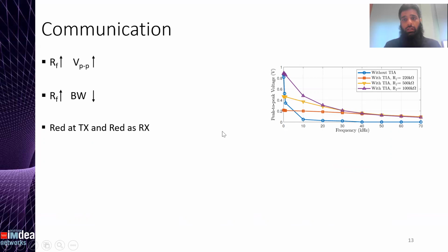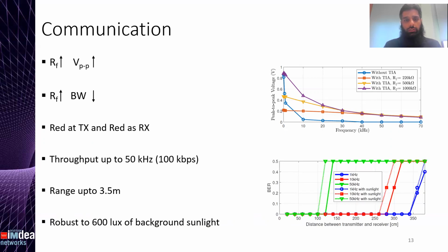We have used the red LED as transmitter and red as receiver, which gives the best communication range. And we get a throughput of around 50 kilohertz, which is 100 kbps. We can see in the green line here the 50 kilohertz signal. The solid one is without any background illumination, and the dotted ones are with 600 lux background light. And we get a range of around 3.5 meters by using red LED as transmitter and red as receiver.